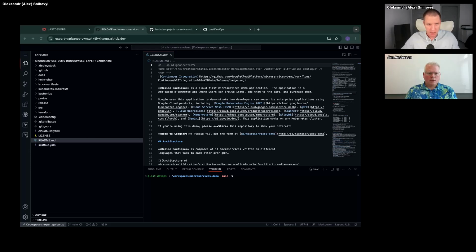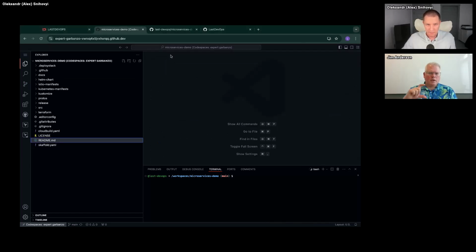On the screen right now, you can see the microservices demo repository. It's one of the go-to repositories from Google for demo purposes. It has some Terraform in it. It has a bunch of things. So that's a really nice representation of what a typical project would look like. So let's start with this repository. It's in my codespace.